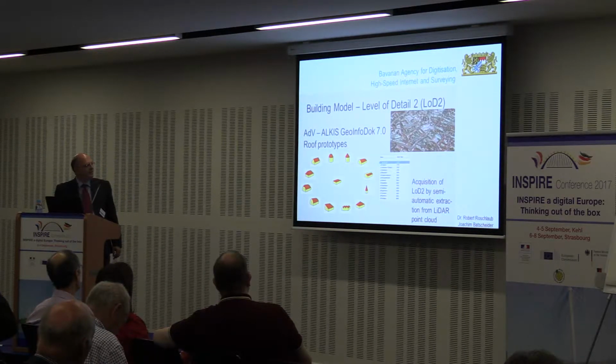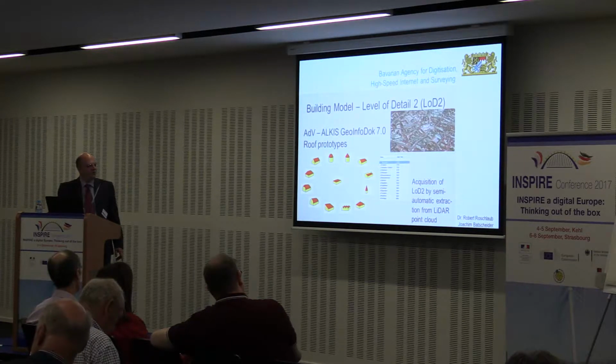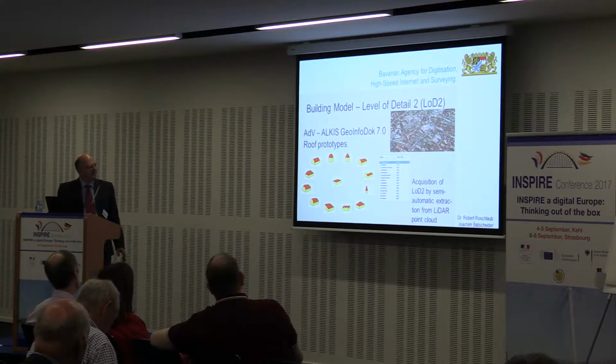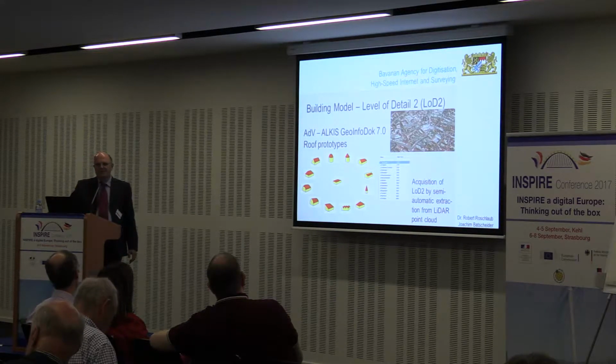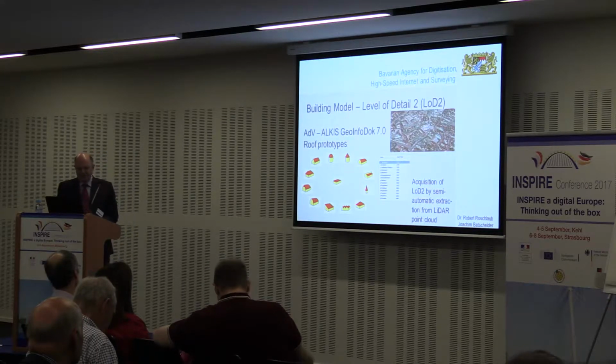Yes, if you see the building model based on the GeoInfo, you have standardized roof types, and we generate these roof types by semi-automatic extraction from the LiDAR point cloud. We are lucky the attributes are the same on the nationwide CityGML, so we don't have to think about changing the schema. We just change the data format.